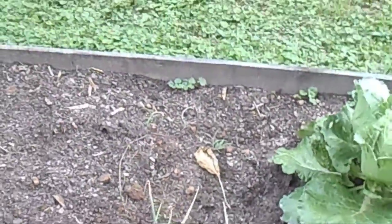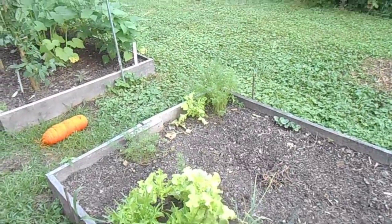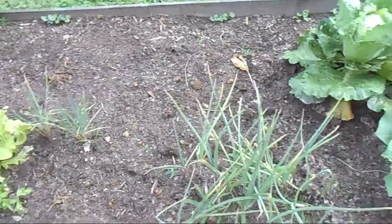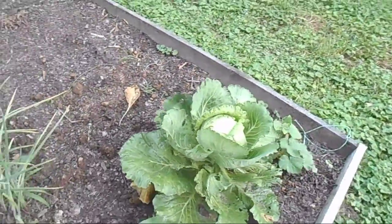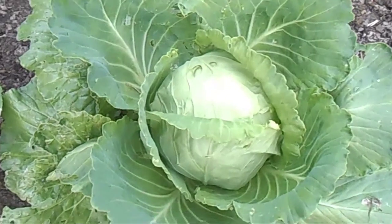So moving right along. Over here, this was the spring bed. It's almost empty. I just have a few carrots over there, a little bit of lettuce, some onions and shallots, and one last cabbage. He's almost ready for me to pick. Cabbage has done really good this year. This was a Copenhagen Market. Grew these from seed.